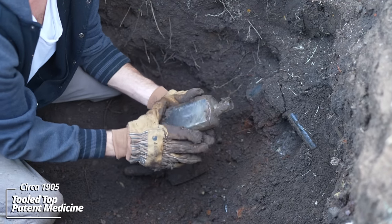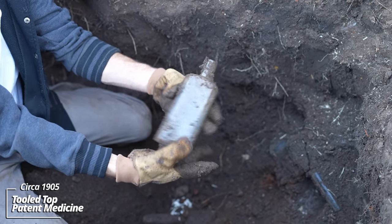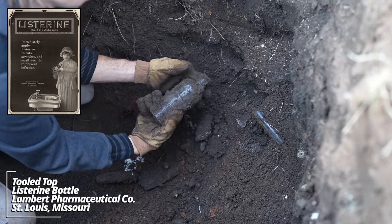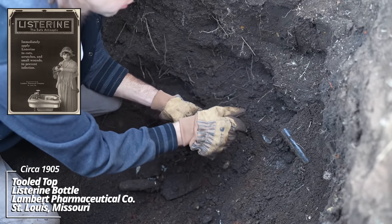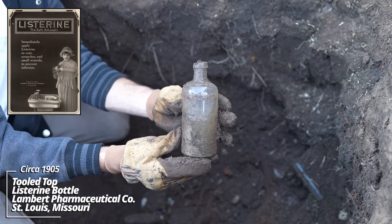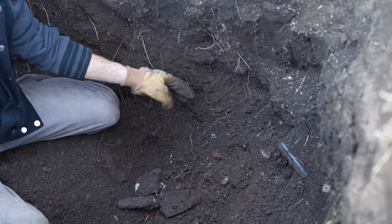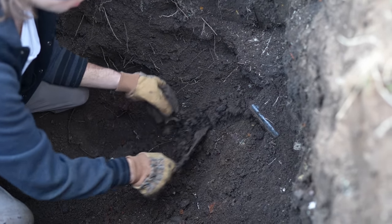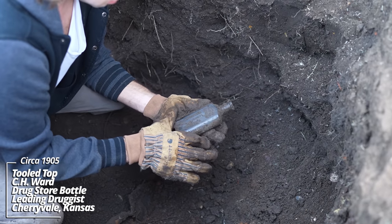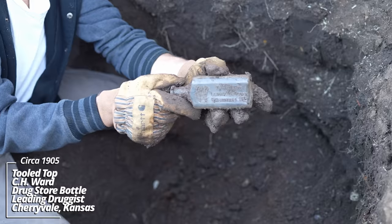Liquor or medicine bottle, no embossing. Oh, Listerine was a popular product. That's a big one. Vigor C.H. Ward, leading druggist, Cherryvale, Kansas, one of those 1894 patents.